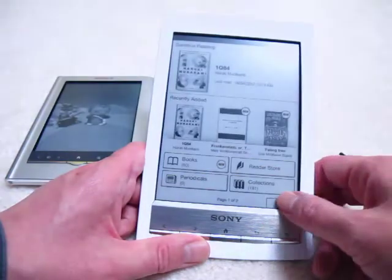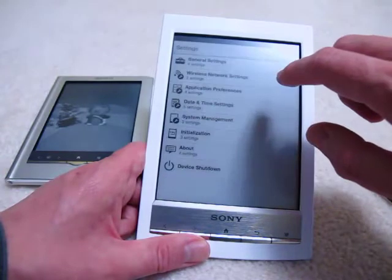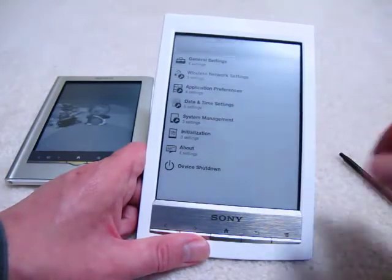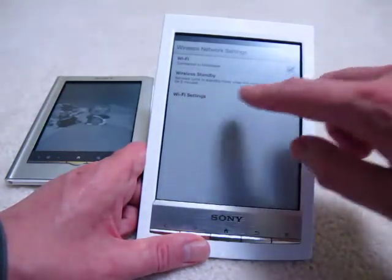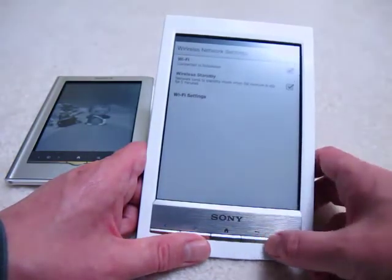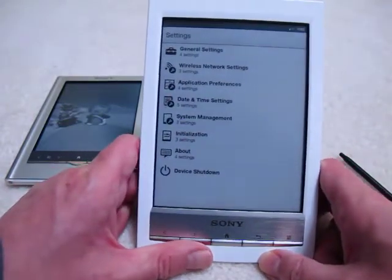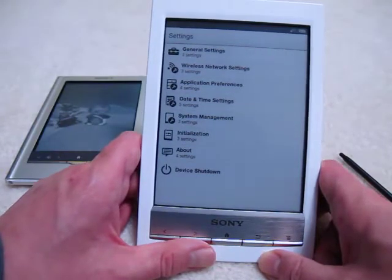Setting up the Wi-Fi is also very easy. You just go to Settings and Wireless Network Settings, and then you can check the different options. If you click here, it will show you all the available wireless networks. Of course, if your Wi-Fi is password protected, you will need to enter the password.